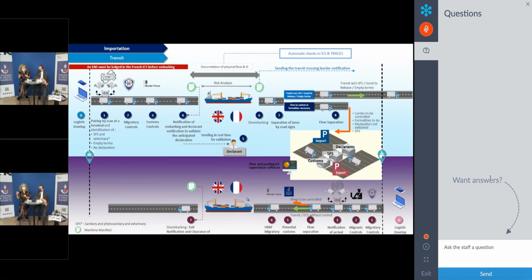And we'll also ask Traces, which is a European IT system for the SPS goods. But I think we will have the opportunity to come back later. And so what is important to say is that just before the arrival, the risk analysis is made, and we will give the information to the driver if he has to stop or not.